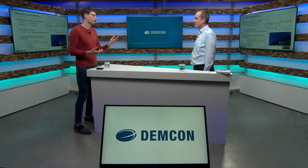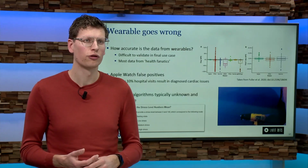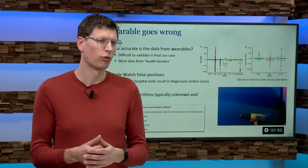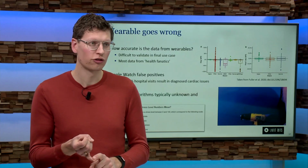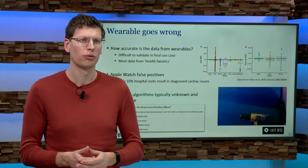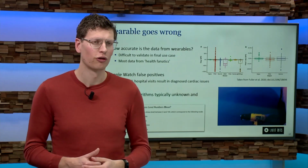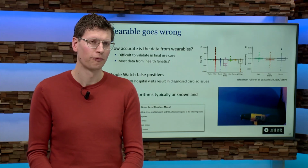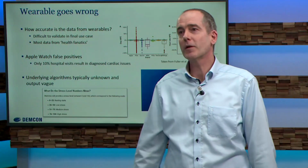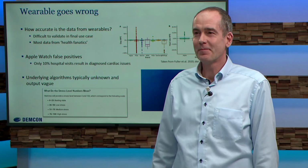Yeah, and especially, of course, since the underlying algorithms of the wearables are most often unknown, and also the output can be quite vague. So you get a sleep score after you have a good or a bad night of sleep, but also a stress level is indicated with a number, but it is very unclear, of course, what that number means. Yesterday my watch gave me a stress level of 10%, but I still don't know what to do with it. Yeah, that's also a good question.